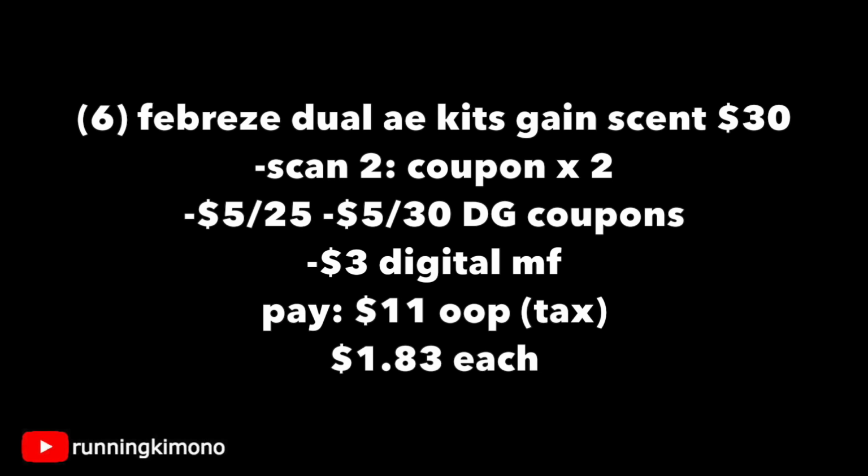So here's the mathematics for this one. We're grabbing 6 of those FEBREZE, so it's like 2 in 1, or 2 sprays in the one kit. They're dual kit air effects with the Gain scent. They're $5 each, so 6 times 5 is 30. Remember, we're giving 2 to the cashier, presenting a coupon, 2 to the cashier, presenting a coupon. Punch in your phone number whenever you want to. When the final pay button is pressed, that's when all the math gets aggregated. So the 5 off of 25, 5 off of 30 will come off, along with the one $3 digital. So you're paying 11 out of pocket plus your tax. It shakes out each of these kits, or the 2 packs, 2 in 1, or whatever you want to call it, for $1.83. That is quite a bit. That's like 12 sprays if you think about it.